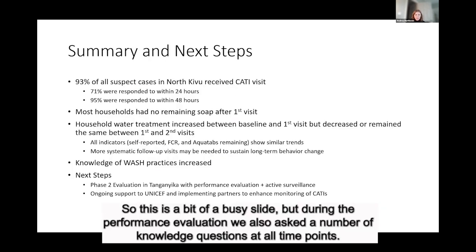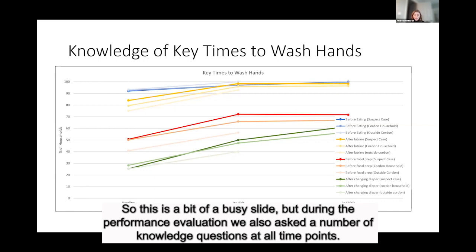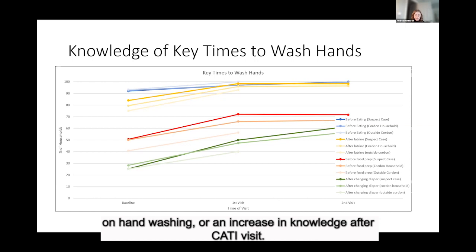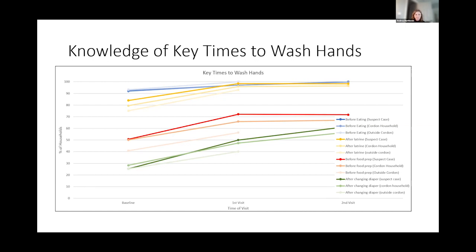So this is a bit of a busy slide, but during the performance evaluation, we also asked a number of knowledge questions at all time points. Here, in general, on the knowledge of key times to wash hands, there was across the board either high levels of knowledge to begin with on hand washing or an increase in knowledge after the CATI visit.